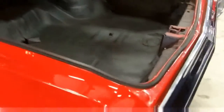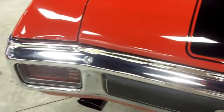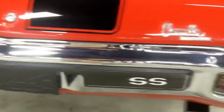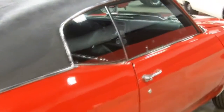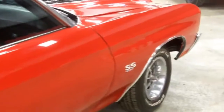The trunk is beautifully detailed out to the original look. Even the trunk light works. Sitting on beautiful SS rims with some nice new BF Goodrich radial TAs. Look at that. Nice sounding doors, no sagging. Beautiful, beautiful. By the way, it does have the cowl induction hood as well.